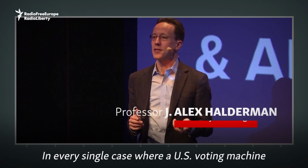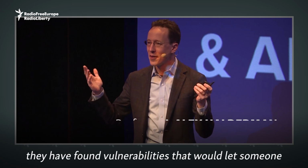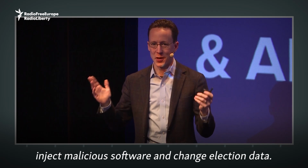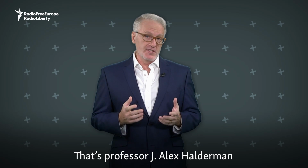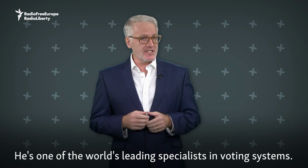In every single case where a U.S. voting machine has been analyzed by competent security researchers, they have found vulnerabilities that would let someone inject malicious software and change election data. Every single case. That's Professor J. Alex Halderman from the University of Michigan. He's one of the world's leading specialists in voting systems.